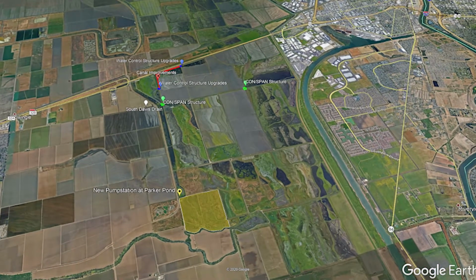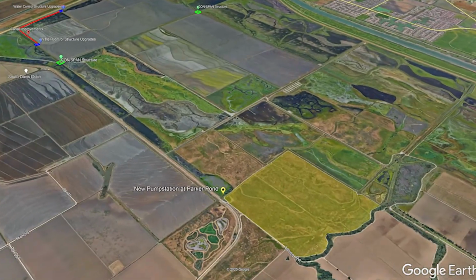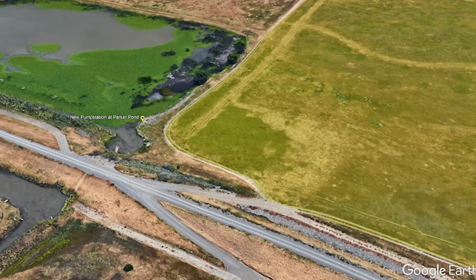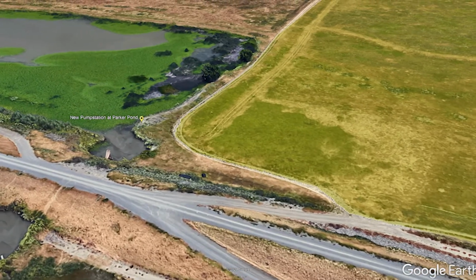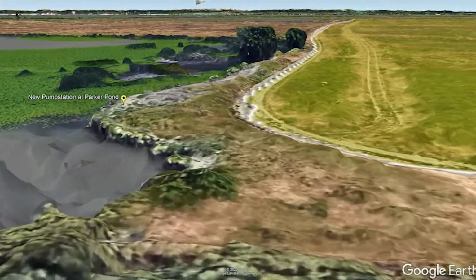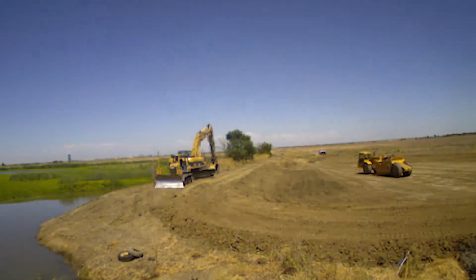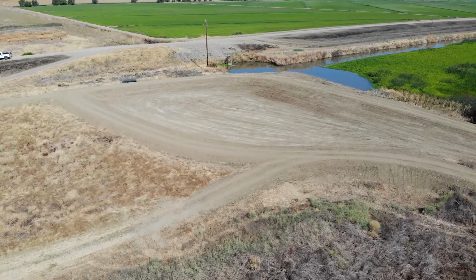The wetland units at Parker Pond were originally constructed in the late 1990s. However, water elevations in Parker Pond did not get high enough for water managers to flood the newly constructed wetland units. Subproject 5 constructs a new pump station to lift water from Parker Pond to the wetland units for wintering waterfowl, shorebirds, and other wetland-dependent species. A forebay and larger afterbay were constructed to support high flood-up rates to reduce mosquito production.